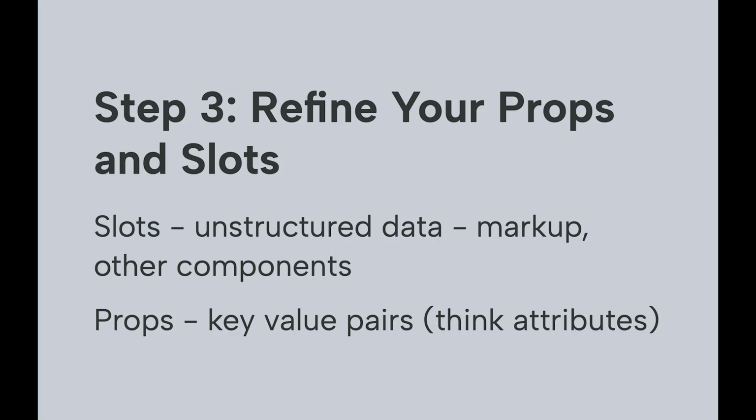So you will find yourself, and we'll talk about that a little bit as we go through, asking yourself, should this be a prop or should this be a slot? But again, if it's markup, I would say start with thinking of it as a slot, and if it is not unstructured data, then start with it as a prop. But you can always change.